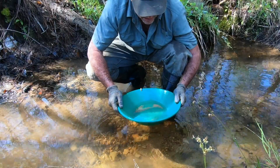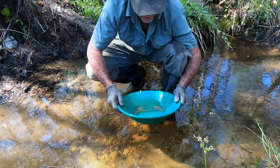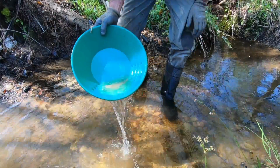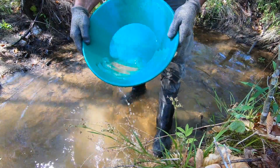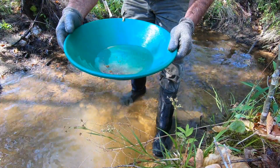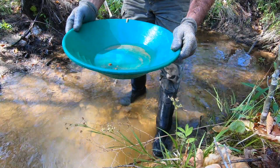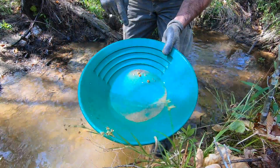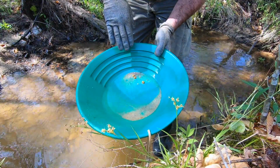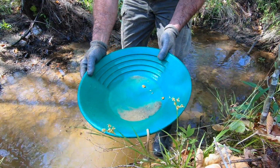Not so good. Not even a speck. I guess there's a reason there's no workings over here. But I'll show you real quick here what it looks like. Swirl it back. I'm going to take a picture of that too for you, but if you look in here, you can see the heavies in the black sand, but there's no gold whatsoever in there. I don't see anything shiny like it has mercury on it. Thomas said he got a little piece up there, but yeah, I don't even see a single speck in there.